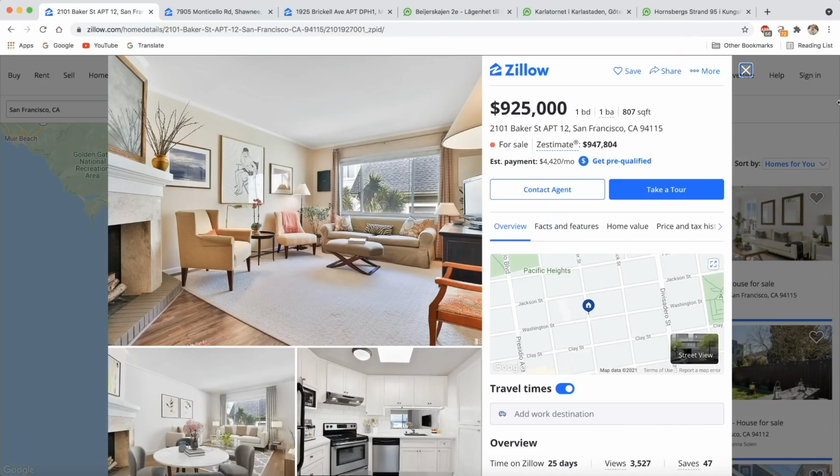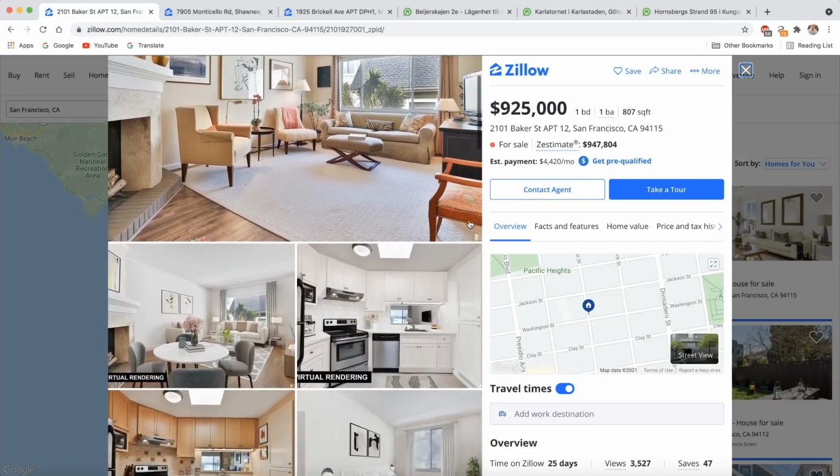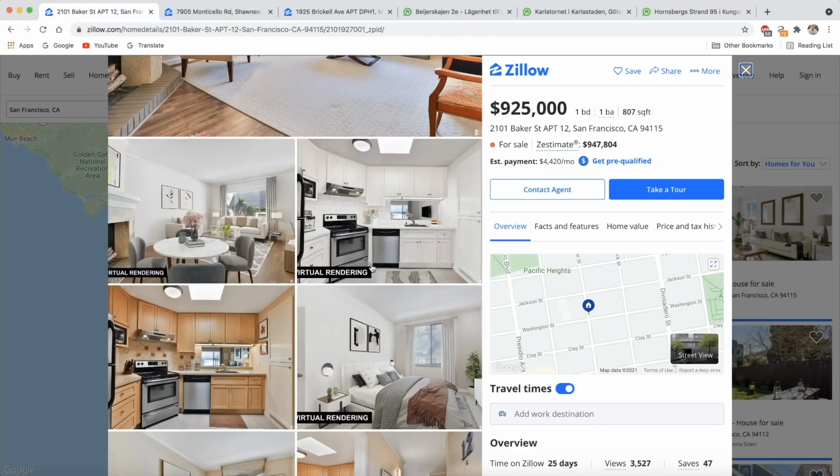For $925,000, this is what you get. You get one bedroom and one bathroom. Only one bedroom, one bathroom is what $1 million gets you, 807 square feet. So it's around 80 square meters. It's not exactly 10 to 1, but I like to think of it as 10 to 1 when I do the conversion. So if you have a 200 square meter place, it's roughly 2,000. I got you. There is definitely a difference in there, but that's just to give you an idea.